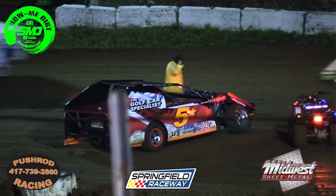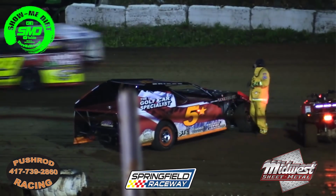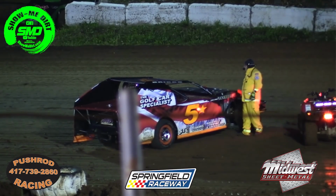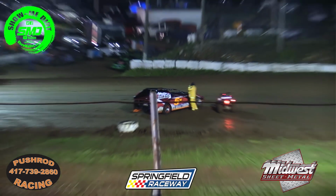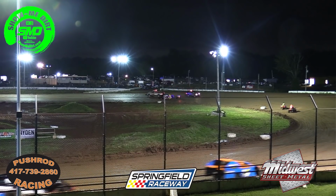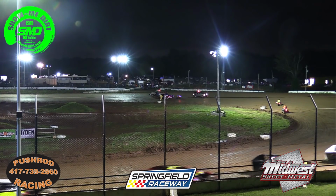But he got a little bit too much over there in turn number 2, looked like, and just put way too much leverage on that right side. And looks like maybe an upper A-arm on that 5 car, and another car going off on the hook. And again, I really believe it's this racetrack with the good grip that we've got tonight. It is just really tough on this suspension as they go across this track, getting a lot of side bite.